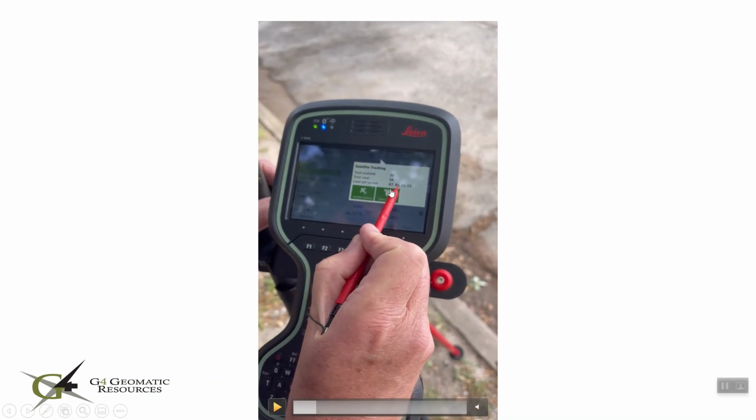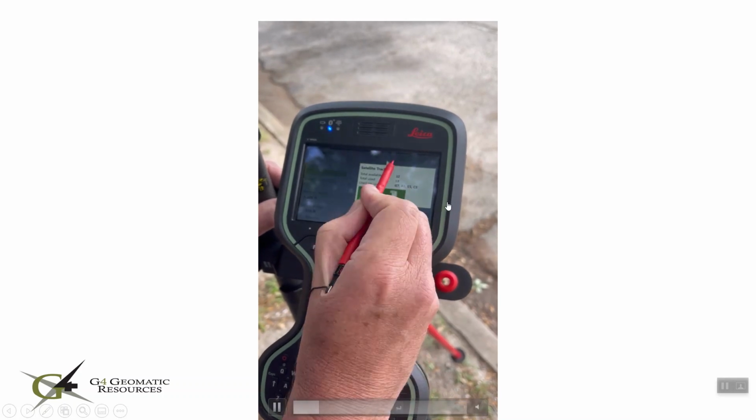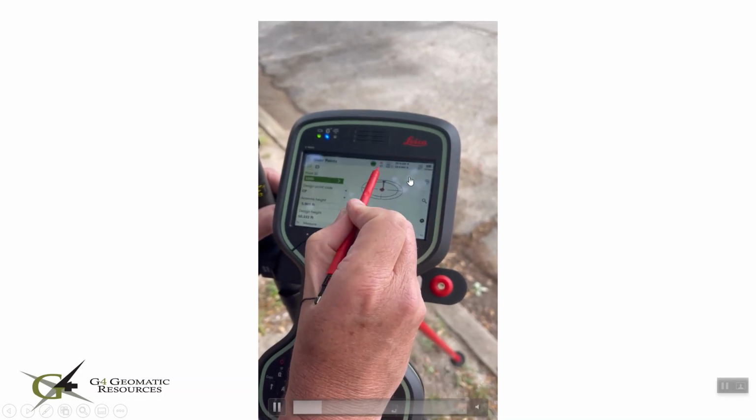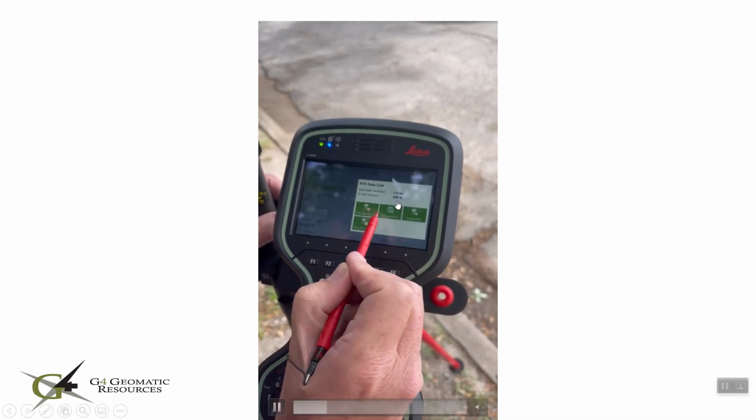When we're out there, this is going to show here how many GPS, Russians, Europeans, and Chinese satellites. That's what the G, R, E, and C stand for. And when we're working out there, the weather was not the best. We had blustery winds, and that affects your performance on a network as well.